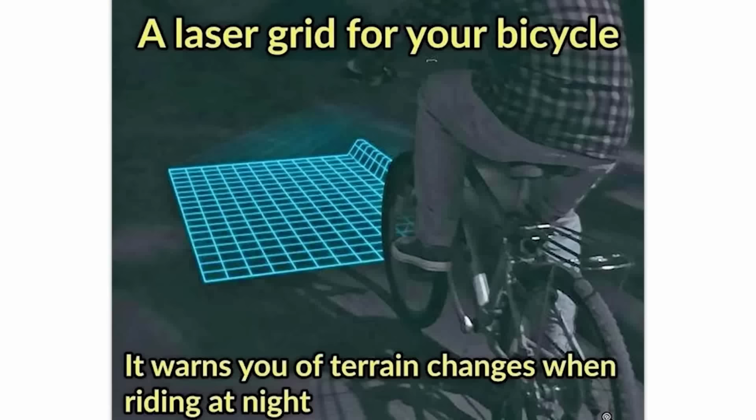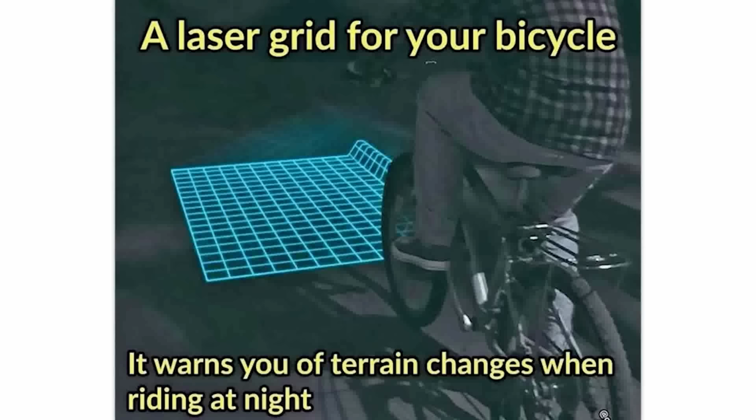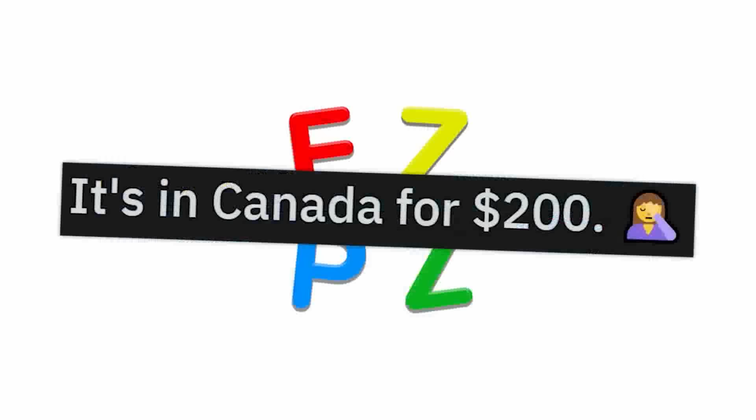A laser grip for your bicycle. It warns you of terrain changes when riding at night. Or you could just, like, tape a flashlight to the front. That's a lot cheaper, but I like you, fancy man. It's in Canada for $200.